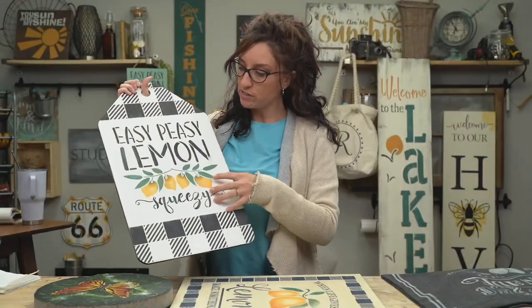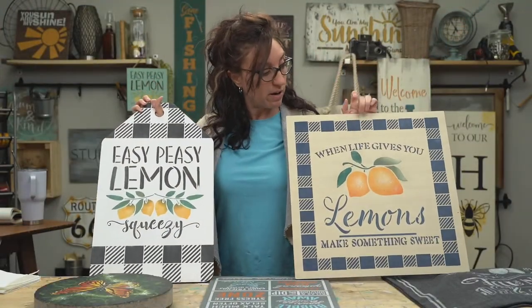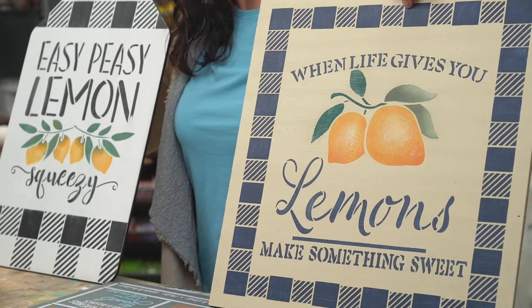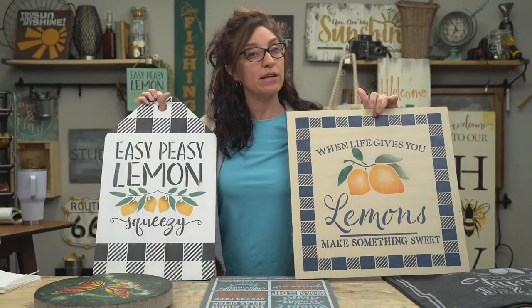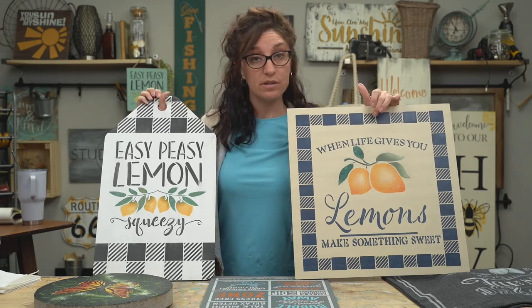All right, so let's talk about a couple more lemon things. I already showed you this one once. This is our easy peasy lemon squeezy on the tag. And these you can do, we did buffalo plaid on top of it. Now this one actually came with buffalo plaid on the stencil, so make sure you're checking out what you're getting. This one would be really nice to have on hand with the buffalo plaid on it, because then you already have a buffalo plaid border for another project, and then you would also have lemons or the saying.